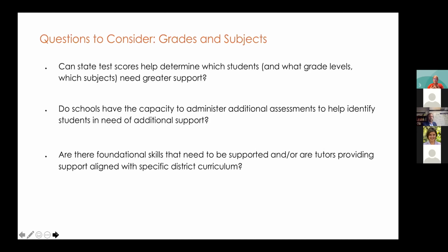Do you have mechanisms in place for communicating with the tutors that are coming into your building to provide support to students? And how is that going to work? How are they going to share back the information with you so that you understand that the tutoring is happening and you have a way to track whether students are progressing or not?